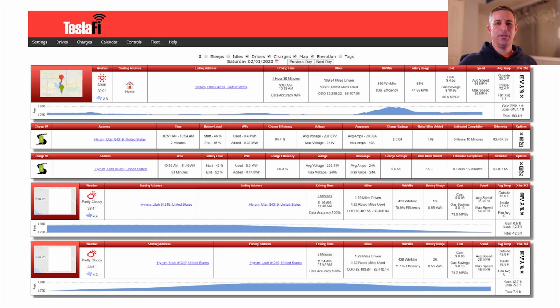And I'll go over the TeslaFi stats with you so that you can see the details. And so here are all of the details. For those of you who are not familiar with TeslaFi, it is an online service that you have to pay for. It costs $5 a month, and it will connect to your Tesla account and download all of the usage data that your car is generating as you drive it around.